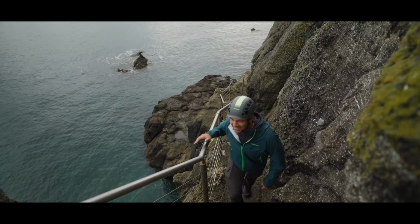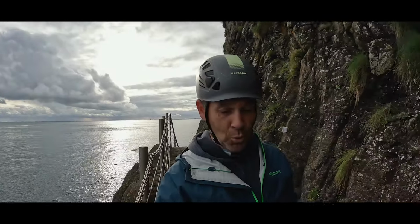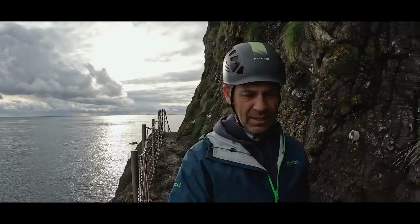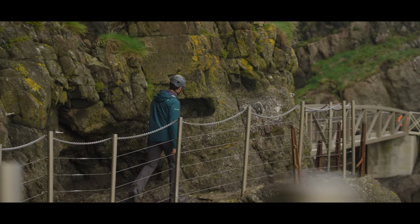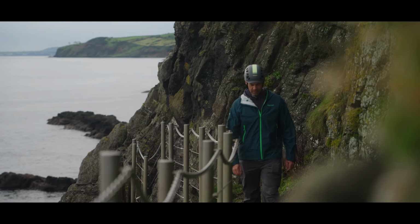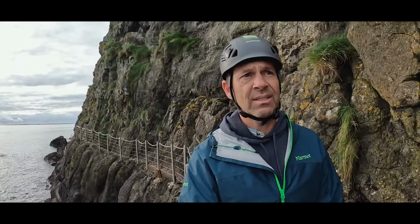Pretty wild to think that this path was actually built in 1902. What a feat that would have been. It's been knocked out of commission a few times by landslides, even for decades, but it's back in full force and it is a cool, cool experience.